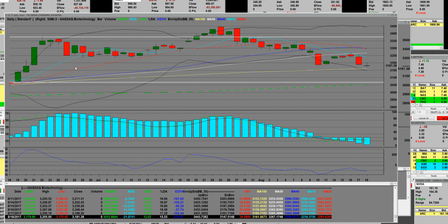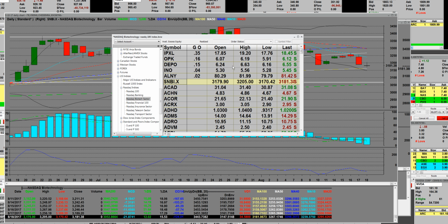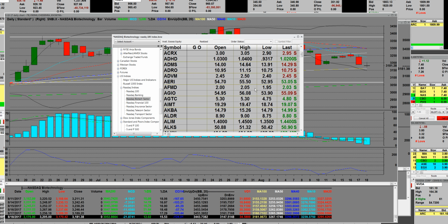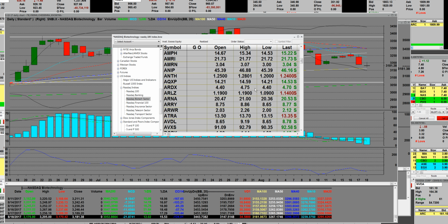Good afternoon, everybody. I have the NASDAQ Biotechnology Index up before us. These are all the biotech stocks that are in here, and there have been some big movers, and we have a lot of setups that we're going to be trading to the long side off of their support level.